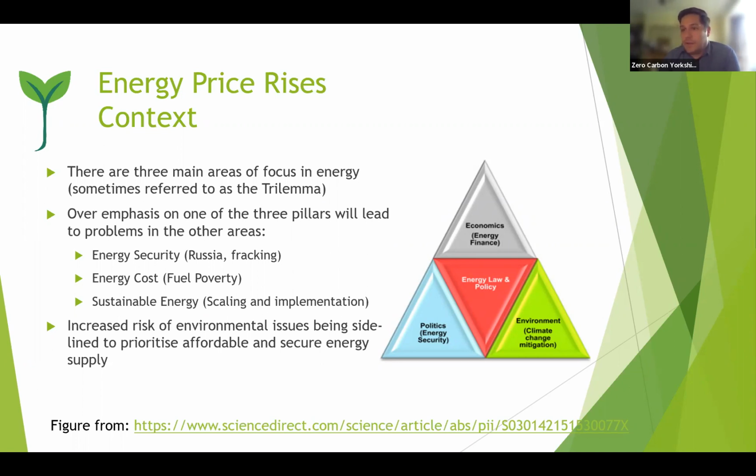So in the current context, we've got an energy security issue with the situation in the Ukraine. And then also the changes in policy that are happening in that middle section there. Energy cost, if we have too much emphasis on sustainability or energy security, it will have implications on energy cost. If energy cost goes too high, we're going to end up with fuel poverty, which leads to excess winter deaths. That's not what we need, not what we want. And so that's got to be balanced against the other factors. I think I need to highlight, as clearly we're focused on the sustainability agenda, that in this current context, there is an increased risk that environmental issues will be sidelined to prioritise the other two. That's just the reality of the situation we're in, unfortunately.